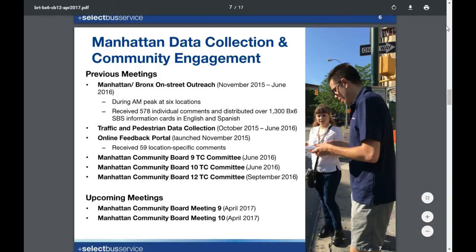And please note, not all SBS routes operate 24/7. Well, they operate 7 days a week, but not 24 hours of the day. Here are the following routes that do operate at all times. You have the M60, M86, the Q44, the Q70, and the M23.